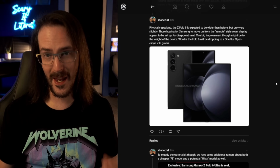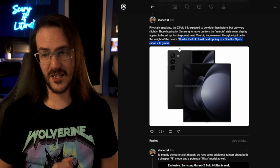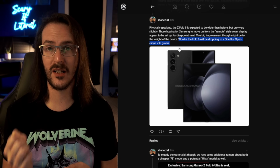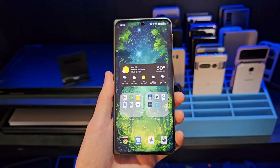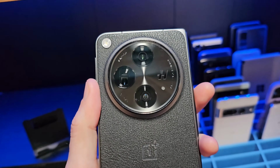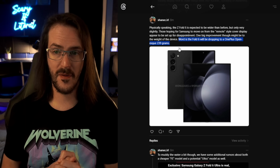Speaking of being heavy, though, one big thing that I'm hearing is that the Z Fold 6 might be dropping quite a bit of weight, going down to 239 grams. Once you use a folding phone like the OnePlus Open, which is in a similar area in terms of weight, it does become a bit difficult to go back to the heavier Pixel Folds and Z Folds of the world. That is a big weight reduction from the Z Fold 5.